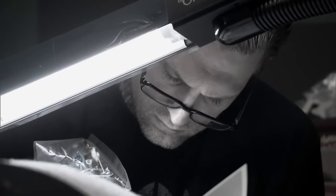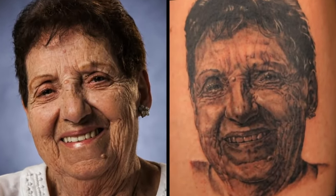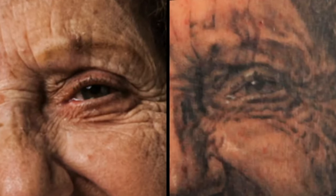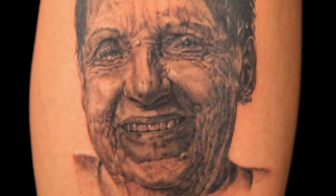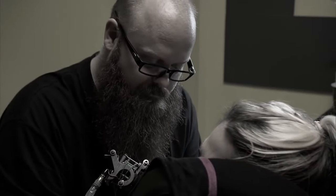Next up, we have Kyle. Trying to replicate every little nook and cranny, it's a lot to put in there. She has areas where she is not as wrinkled in this photo, like the circles of her cheeks. I know it doesn't aesthetically look pleasing, but it's more accurate than the one that Jimmy did of you. Yeah. And it's more accurate than the one that Jason did. But out of Jimmy, Jason, and Kyle, Jason did the most aesthetically pleasing of the three.